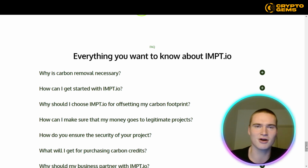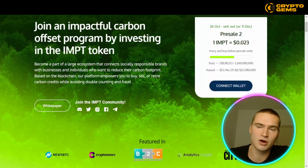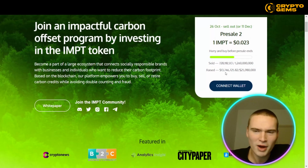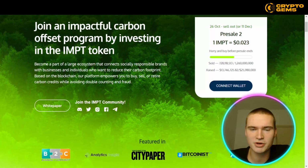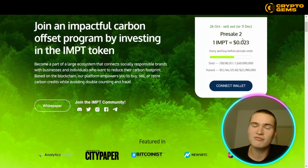But now let's actually talk about the pre-sale. So as you can see, right now you can buy one IMPT for 0.023, which is 2.3 cents. Already $13 million has been raised. More than that, almost 14 million. So it is definitely going great. And as I said, the 11th of December, it's already over. So if you think this is interesting, I would definitely join very soon.